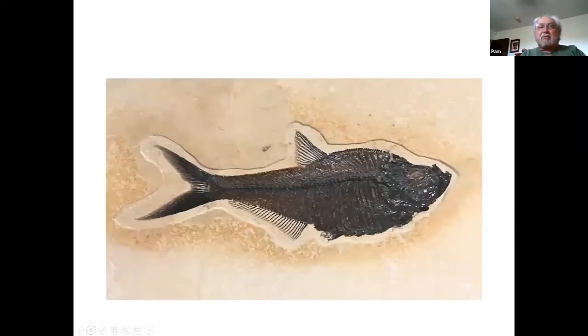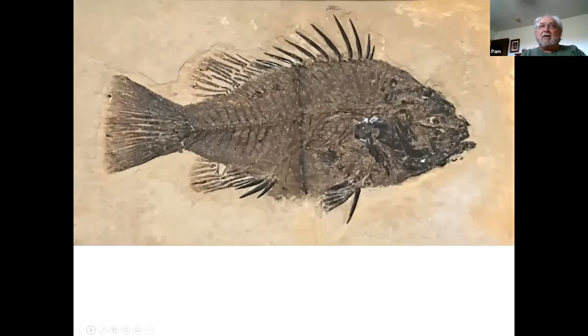This here is one of the Diplomystuses. Again, you can see the fine fins and stuff. This one here is absolutely picture perfect. Just the way you want to find them. This here is one of the larger Priscacara. Big spines. Pretty neat. Again, the eye. Unfortunately, this rock was split in half, busted in half, and had to be put back together.